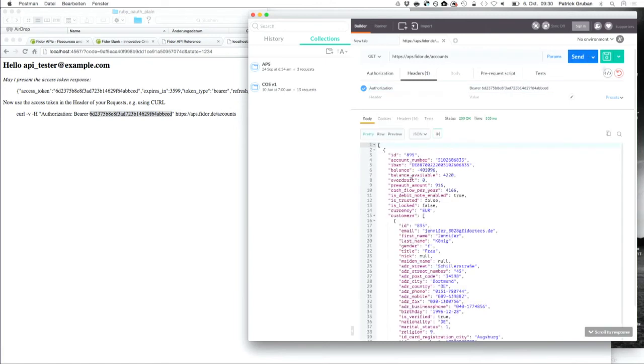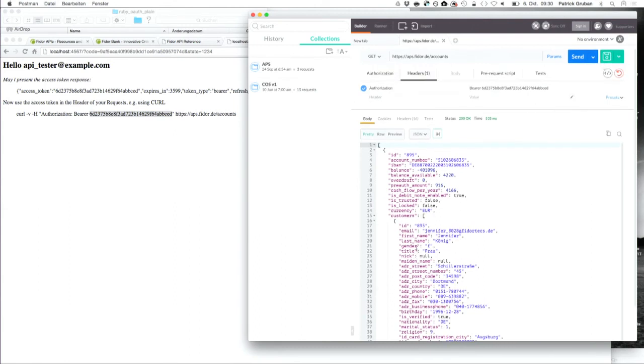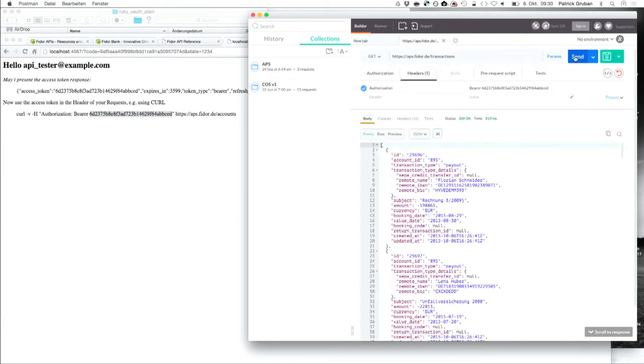So here I can see my account with ID, account number, and also the customers that are related to this account with customer details. So in this case, I have a lot of access. If I would have less, I would see less, of course. And so the first step, I can see the account data. Second step, then I can, for example, look at transaction data, seeing the bank transactions on this account. So for each transaction, I have the type, I have details, subjects, amount, and so on.